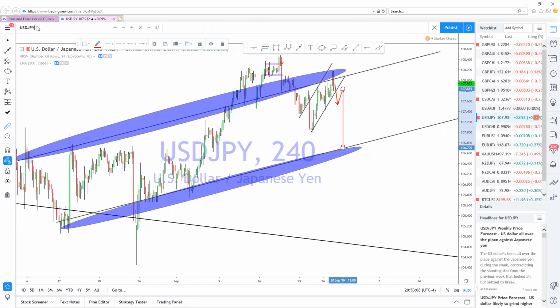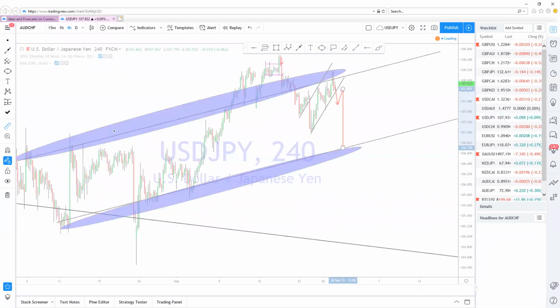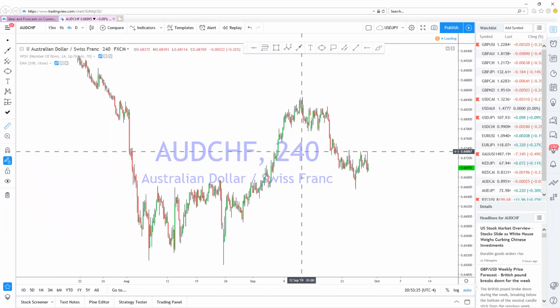Somebody asked about Aussie Swiss franc. Let me take a look at it. Is this easy or is this hard? Is everybody getting this concept of what I'm saying? These impulse, correction, continuation moves? Is everybody getting it? Type 1 in the chat box if you got it, 2 in the chat box if you're still confused.